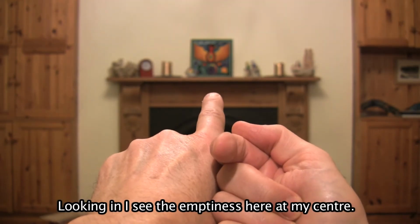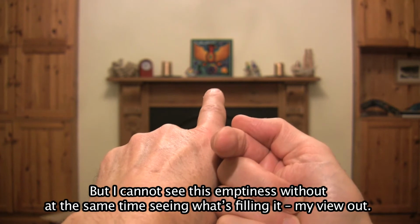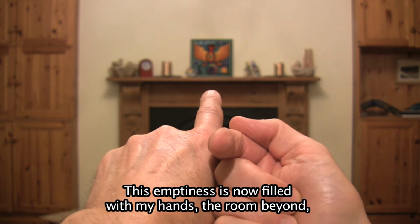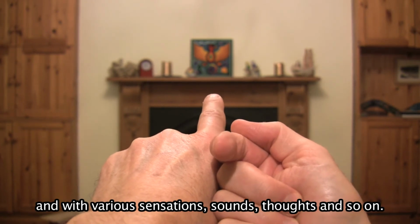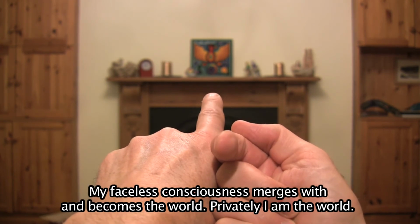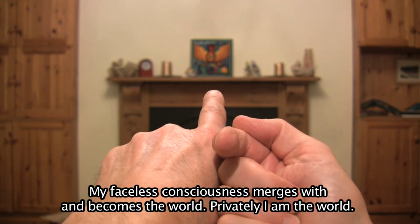Looking in, I see the emptiness here at my centre, but I cannot see this emptiness without at the same time seeing what's filling it, my view out. This emptiness is now filled with my hands, the room beyond, and with various sensations, sounds, thoughts and so on. I find no boundary between the space here and the world there. My faceless consciousness merges with and becomes the world. Privately, I am the world.